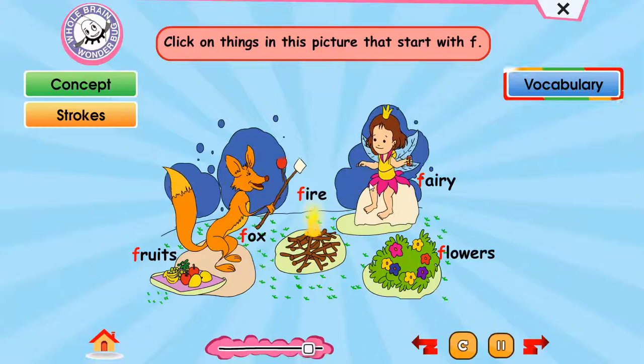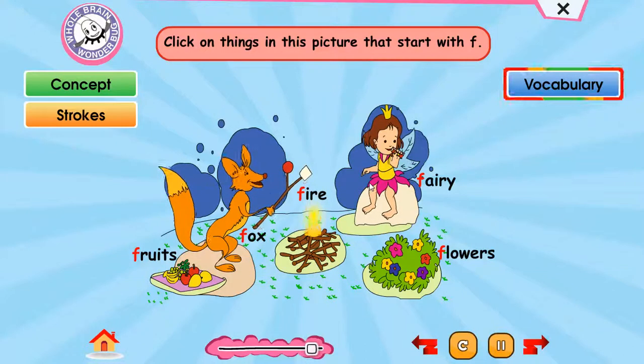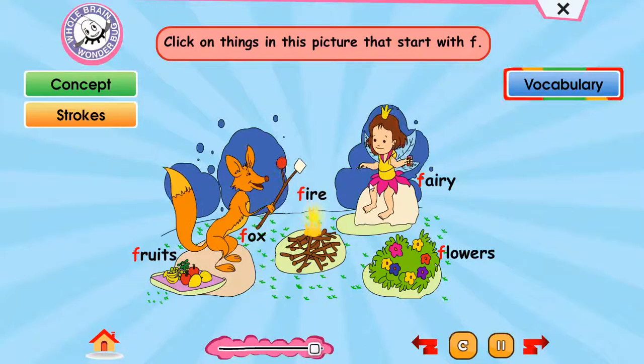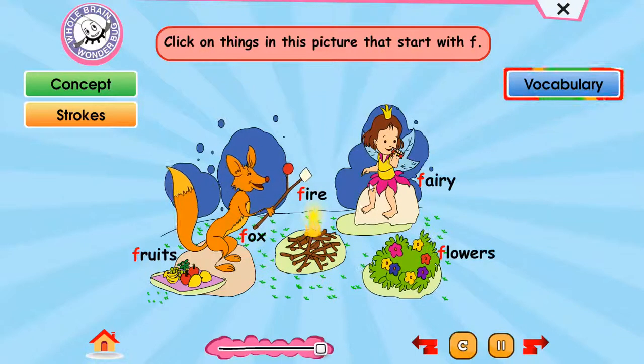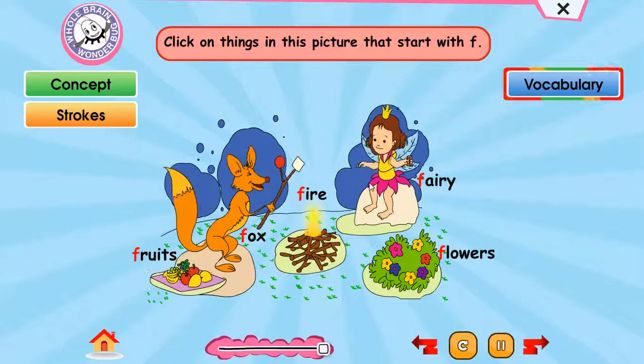Click on things in this picture that start with F. Fox, fire, fairy, flowers, fruits.